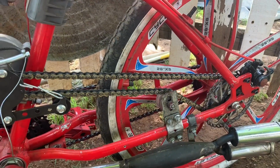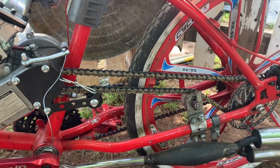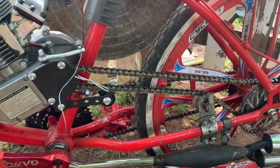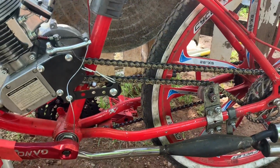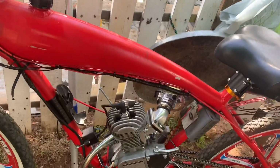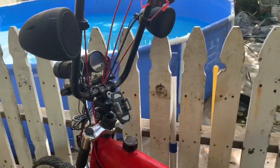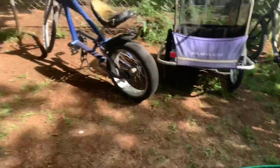I would not recommend going to a 26 tooth sprocket. You may get more top end speed, but you will lose a lot of power going up a hill. My bike actually is dying right now going up a hill, so I would not recommend it. I got a new, bigger sprocket on its way. I also got my reed valve and my carburetor on here, just waiting for my bigger sprocket to do the more fine-tuning portion of it. But yeah, let's get started.